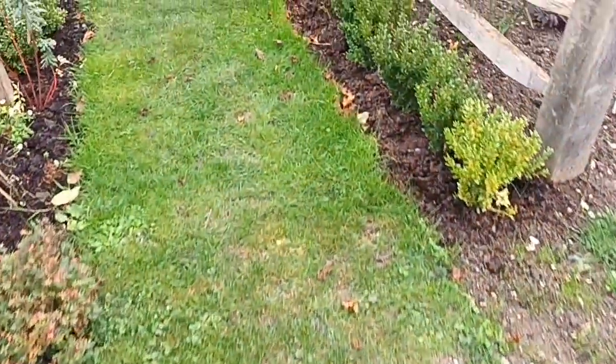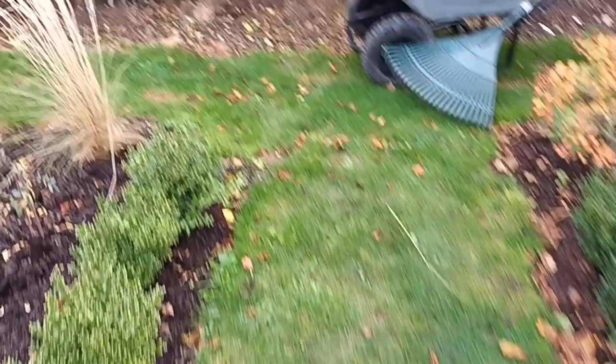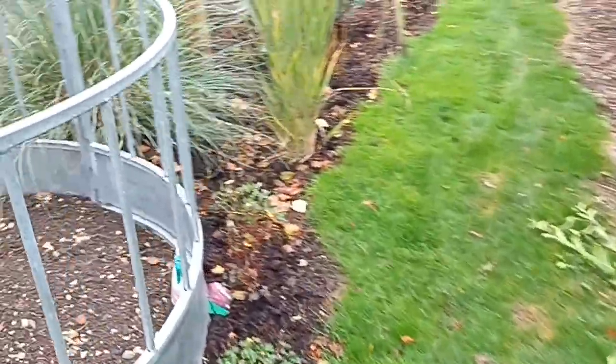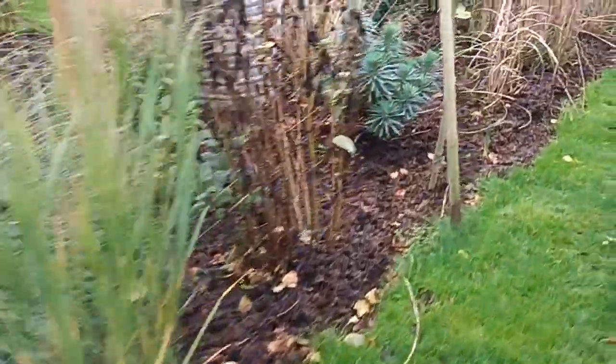So I've got, as I said, several different types. There's one called Mercenites. I can't show you that because it's in a different part of the garden, and that's a flatter variety. But it's a really nice one as well.